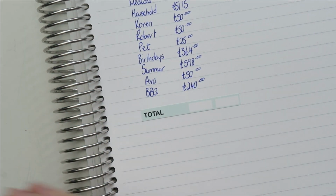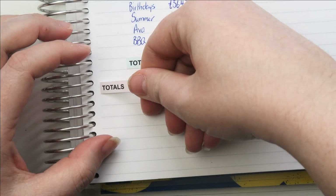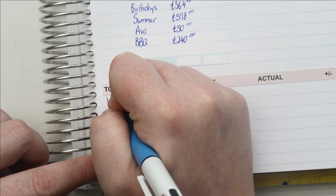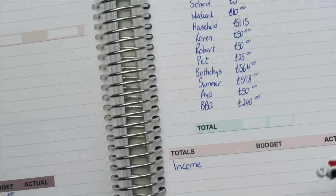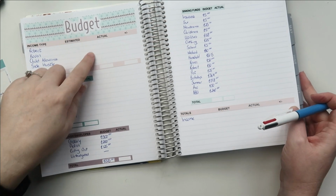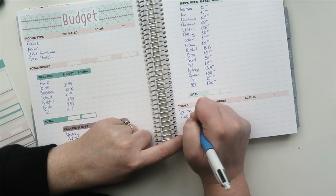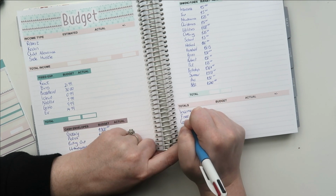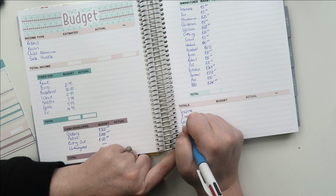I kind of have it off centered, but it'll be okay. And then onto the totals line. With the totals line, what we do is we have our income. So we just open this out and zoom you out. So we have our income, and then we take away our fixed expenses. We take away our cash envelopes. And our sinking funds.